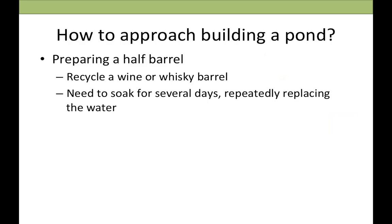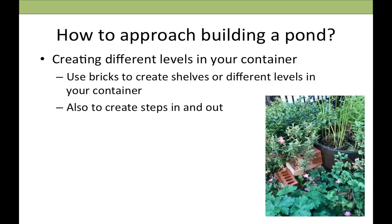However, there are some things you need to consider. So when you get a half barrel, it's usually had wine or whiskey or something like that in it, and it's still extremely whiffy. And of course, all the wine and the whiskey is soaked into the wood. So I would really strongly recommend soaking for several days and repeatedly replacing the water in order to reduce the amount of alcohol in the barrel. It does become quite whiffy. So that's definitely worth considering before you start with that.